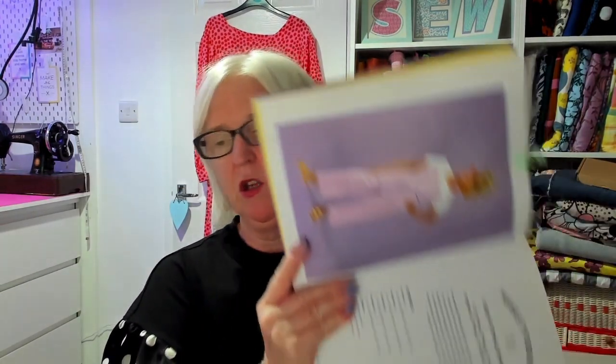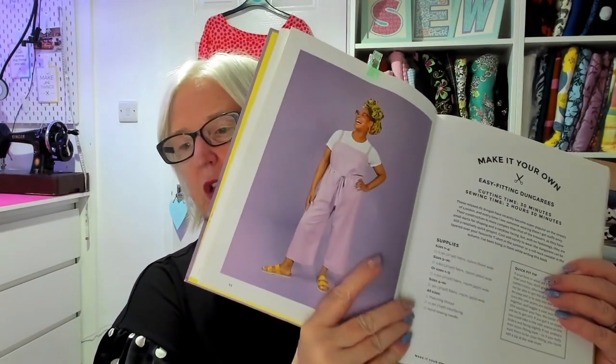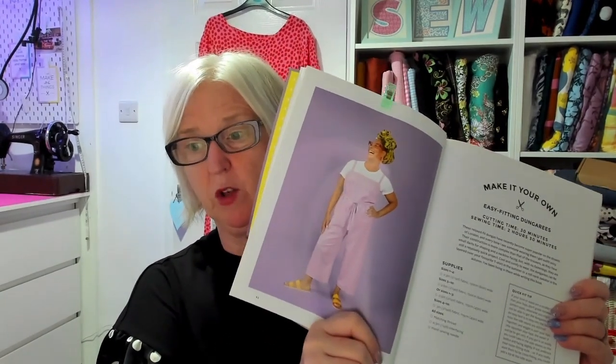So in the picture the model's wearing them with a belt. Obviously you could make one out of your fabric, or you could just make your own. Hers are cropped, mine are full length. And I do really like them, so they're going to be great now we're going into autumn and winter. I've got some lovely bright jumpers and tops that I can just wear under them, or even just shove something over the top of them.